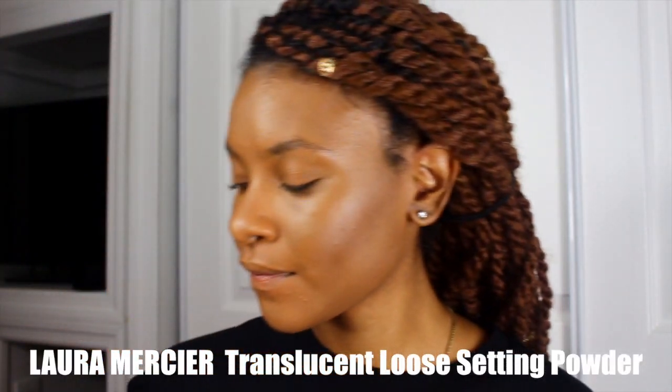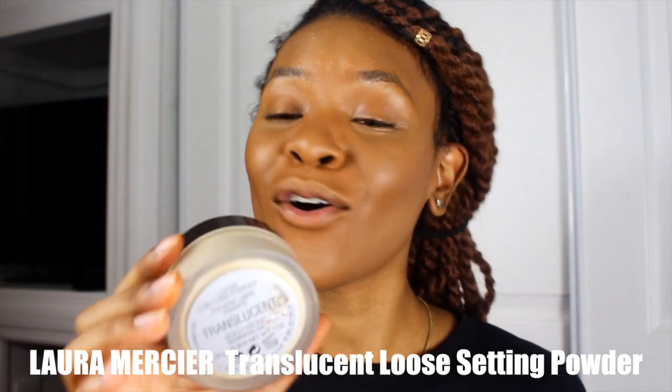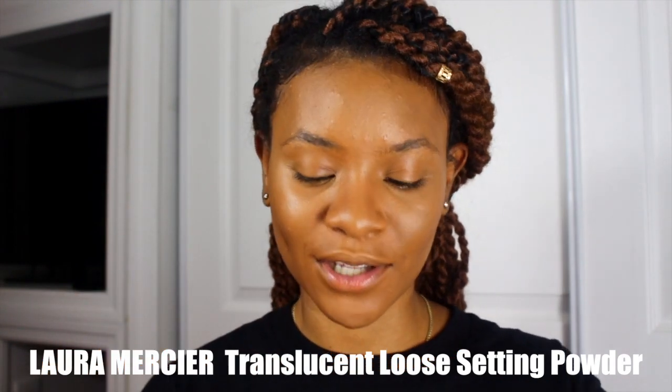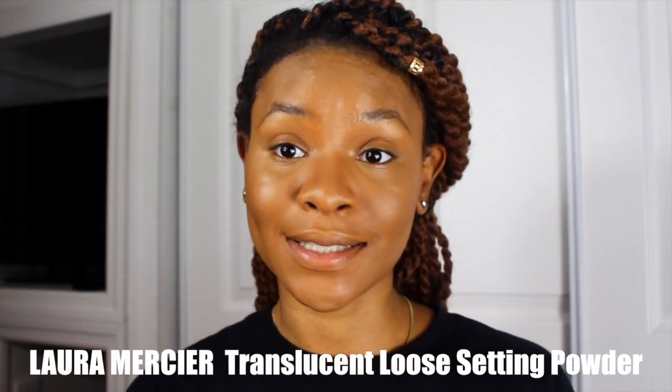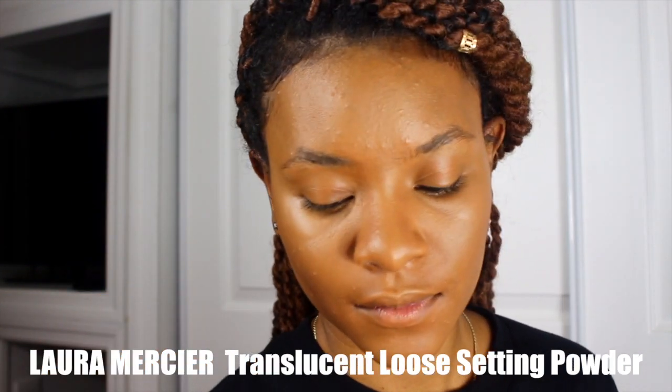Now, I'm gonna take my, if I could find it. Oh, here it is. My Laura Mercier. The Laura powder. That's what I'm gonna use right now, and I'm gonna set my face. So I'm gonna take this beauty blender. Dab it.